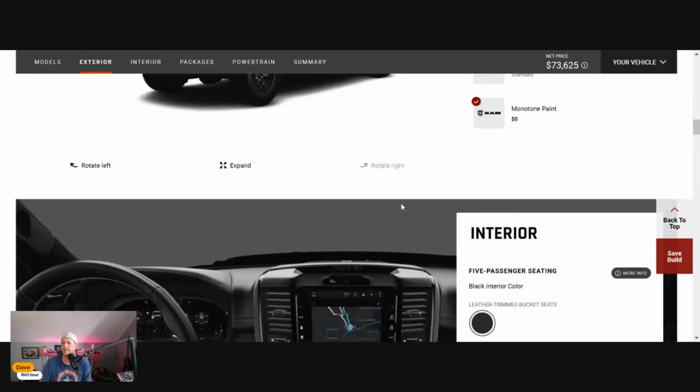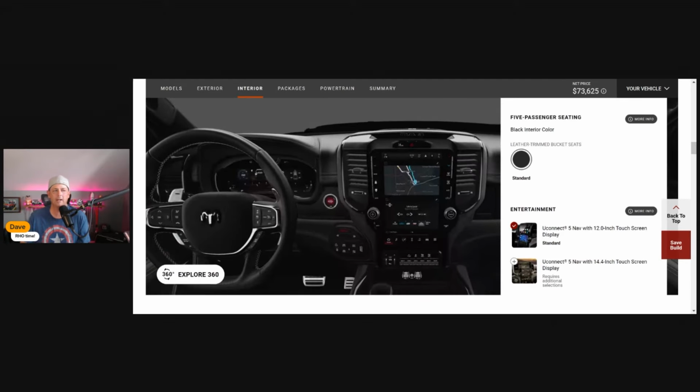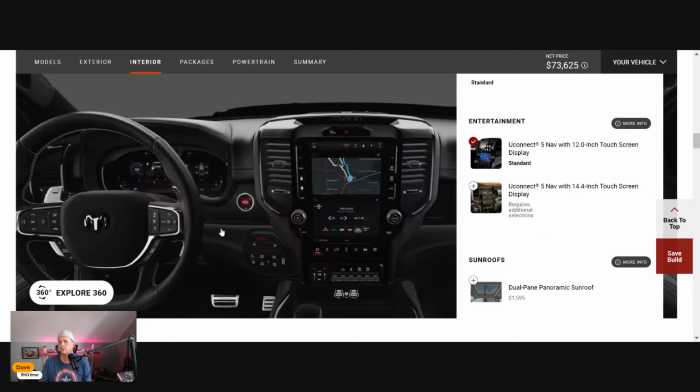So let's get into the interior of this thing. And as you can see, this is pretty standard of what the TRX looked like. So I'm not surprised here. I'm not like, oh my god, look, it's so different, because it's really not. Now I do expect some of the interior will definitely look a little different, but ultimately, this is what the TRX looked like.